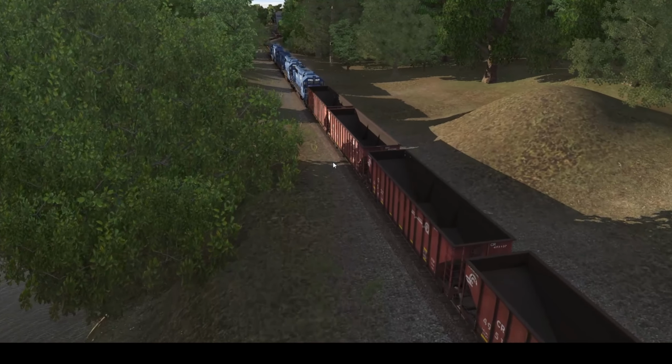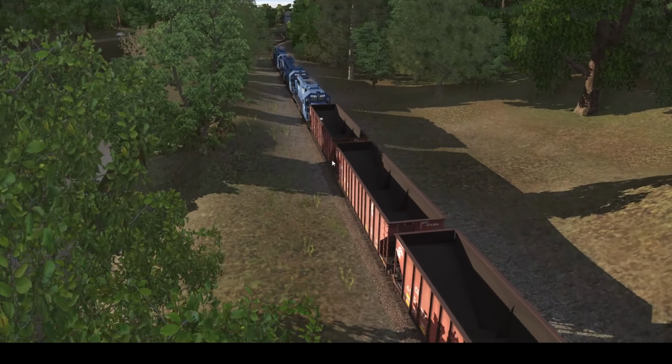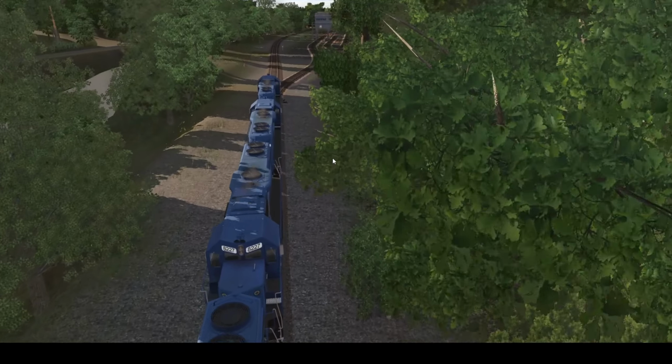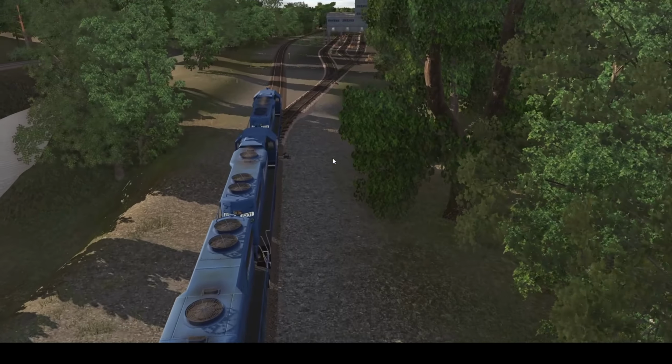It is a warm July morning in 1984 as we see a southbound empty coal train on the approach to Cairnbrook, Pennsylvania on Conrail's South Fork Secondary. The train is designated as Wacko 4, which is a local crew based out of Conemaugh.